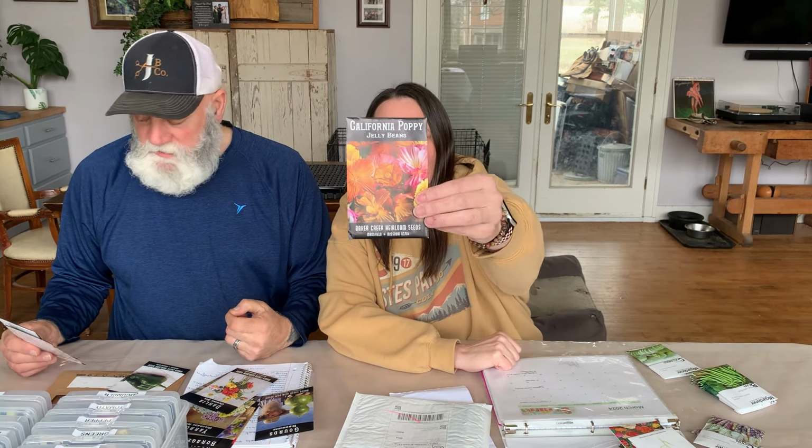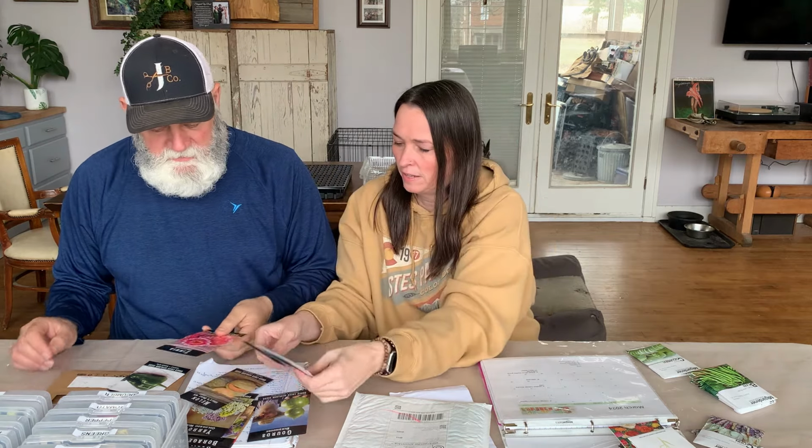And then more flowers. We got dahlias. California poppy. I thought those were really pretty. They're called jelly beans, California poppy, and I saw them on the Baker Creek website, and the picture sold me straight away. Cosmos and zinnias. We got lots of those. I thought there was another zinnia. No, I have tons of zinnias already too that I'll be planting, and we got morning glories and marigolds. Echinacea, sunflower, lemongrass, calendula. Right.